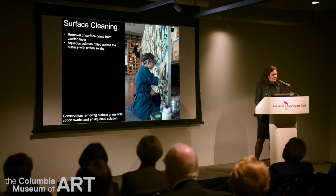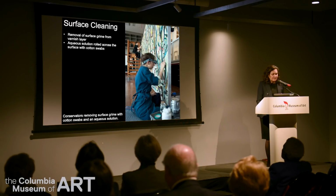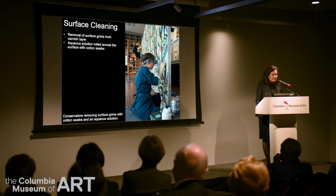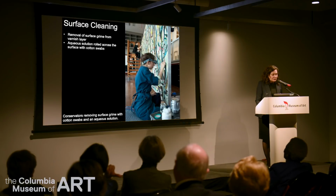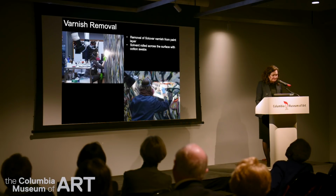Once we'd examined and documented the painting and the technical study was well underway, we moved forward with the cleaning. The first step was a surface cleaning intended to remove accumulated surface grime from the varnish, and we used an aqueous solution rolled across the surface with hand-wound cotton swabs. There were a great deal of cotton swabs. Here you see Lauren Bradley, who was the assistant conservator on the project, removing the surface grime.